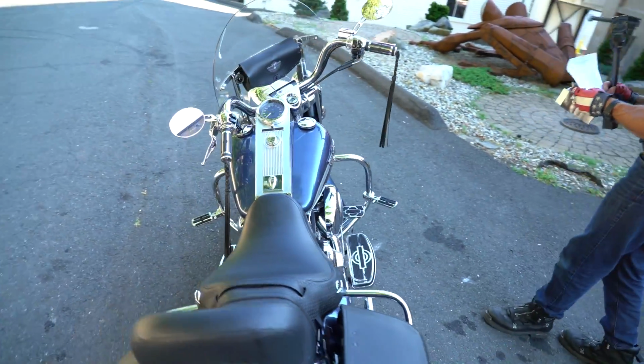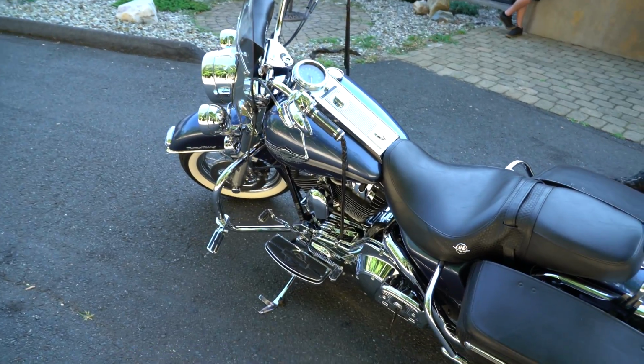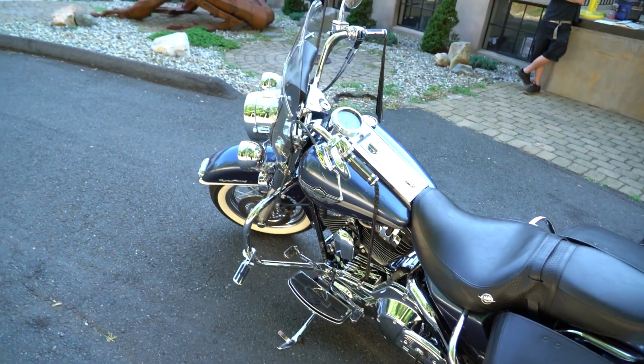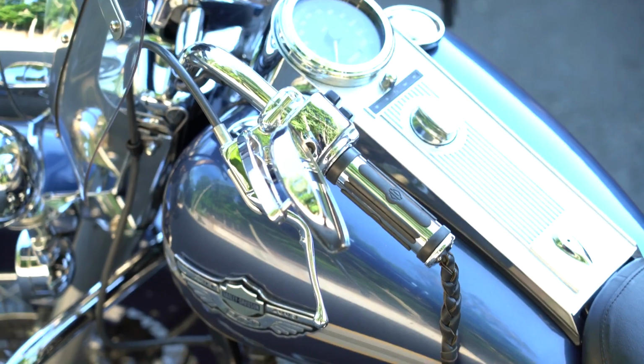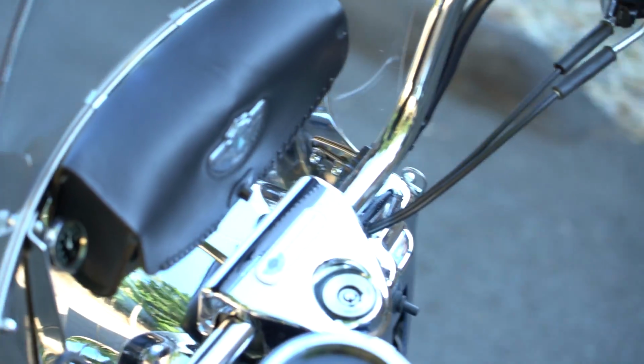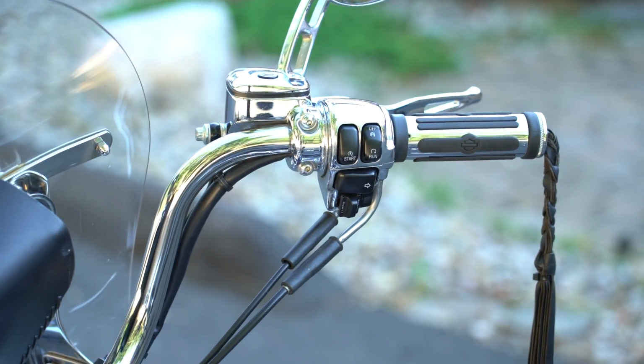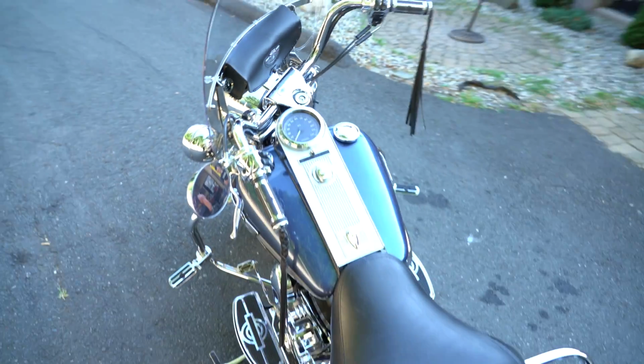It's awesome. You've got two places to put your legs. You always have a spot to stretch out. Custom brake and clutch controls, custom mirrors, a 100th anniversary windshield bag, which I really like, super nice. Custom grips and tassels. The tassels were handmade by Kyle's grandmother. And again, the short and tall windshields, and also the billet shift control bars. Just loaded with primo Harley Davidson accessories.